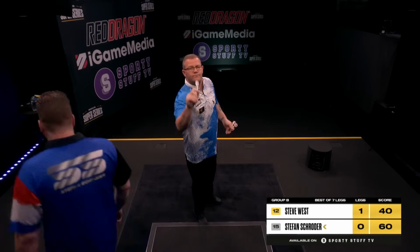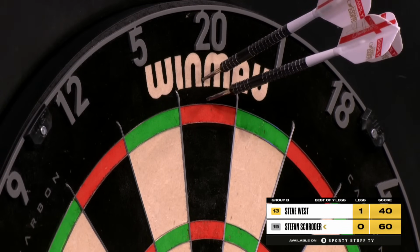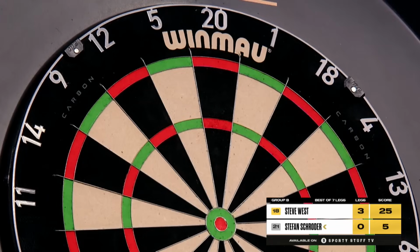130. Stevie required 40. Well, this is his favourite double these days. And when that angle goes, it usually means one thing. Game shot on the second leg. Once again, very deadly from Steve West. The second double is not as inviting.